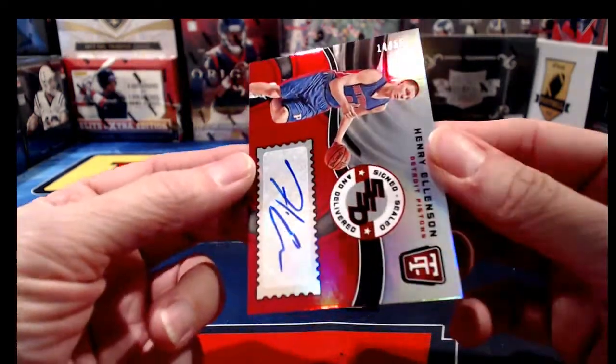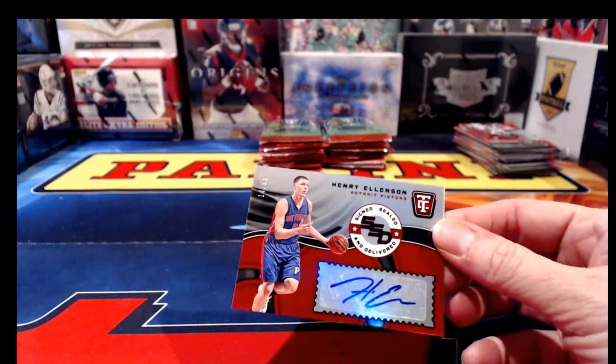Henry Ellenson for the Detroit Pistons. That's a second hit for the Pistons. That is numbered to 99.